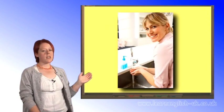Bella, what is she doing? She is reading her book. Yes, she is reading her book. Sam, what is she doing now? She is brushing her hair. Yes, she is brushing her hair. Bella, what is she doing now? She is washing her hands. Yes, she is washing her hands.